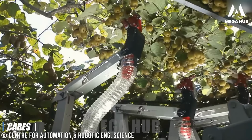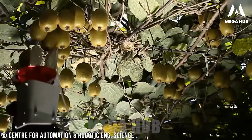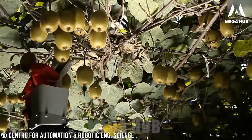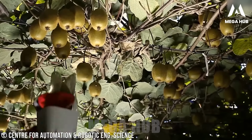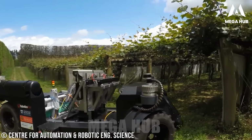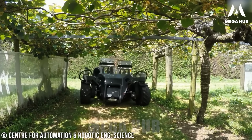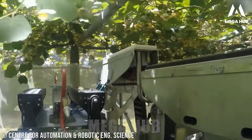The CARES robot streamlines kiwi fruit harvesting and pollination with 4 dexterous arms and AI vision for gentle, precise picking. Its automated pollination system adjusts nozzle height to boost fruit set up to 82%. CARES also offers a flexible platform to tackle labor shortages and improve orchard productivity.